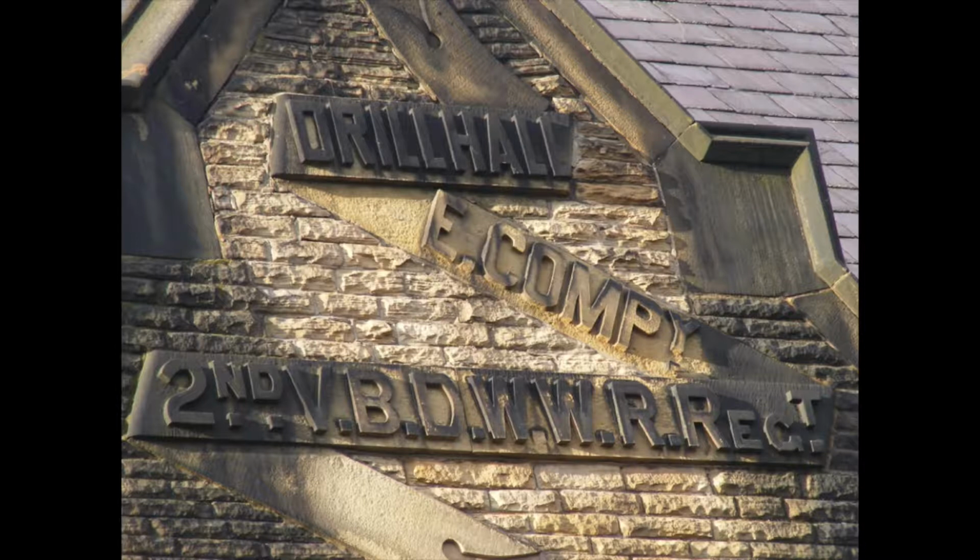In 1883, the battalion was renamed the 2nd Volunteer Battalion, the Duke of Wellington's West Riding Regiment, as we see here, carved on the side of the drill hall in Holmfirth. In 1908, this 2nd Volunteer Battalion was divided once more to form the 5th Battalion, the Duke of Wellington's Regiment in Huddersfield, with companies at Holmfirth, Mirfield and Kirkburton.